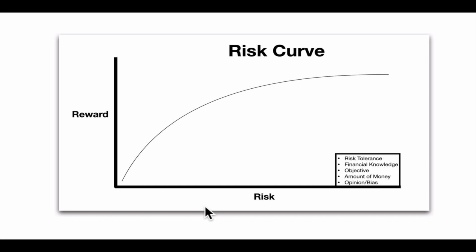And here we have one of my favorite charts, the risk curve. So on the left-hand side, this is how much reward or percentage gain that you could be getting. And across the bottom is how much risk you're prepared to take. And this will all sit on the risk curve. So for someone who just wants to stay in absolute cash, you wouldn't really be making much of a reward, but you're also taking a tiny amount of risk.